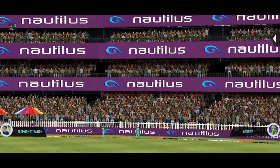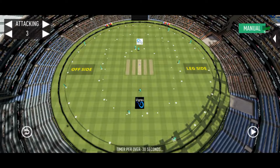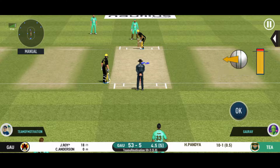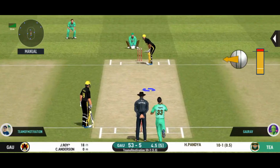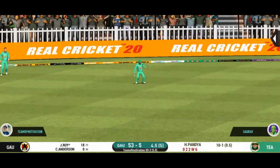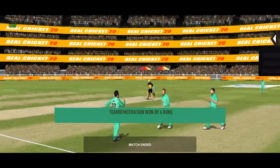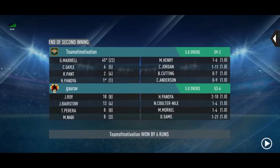That's a superb shot for 6. Sight to watch. He's looking in good touch here. He hasn't hit that well, and the fielder will take it. Let's go.